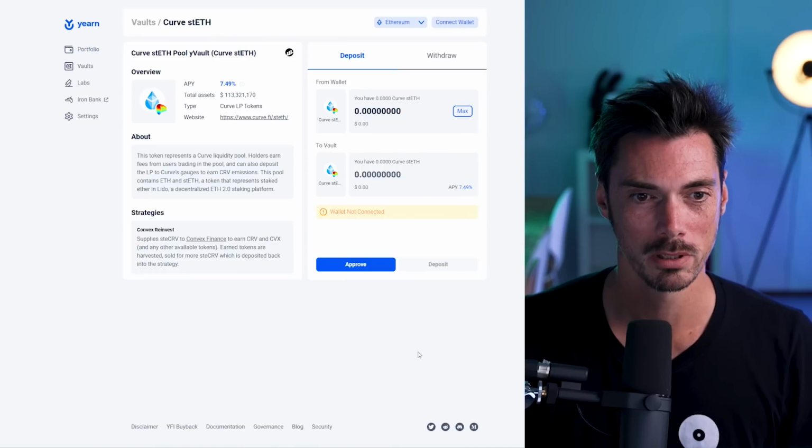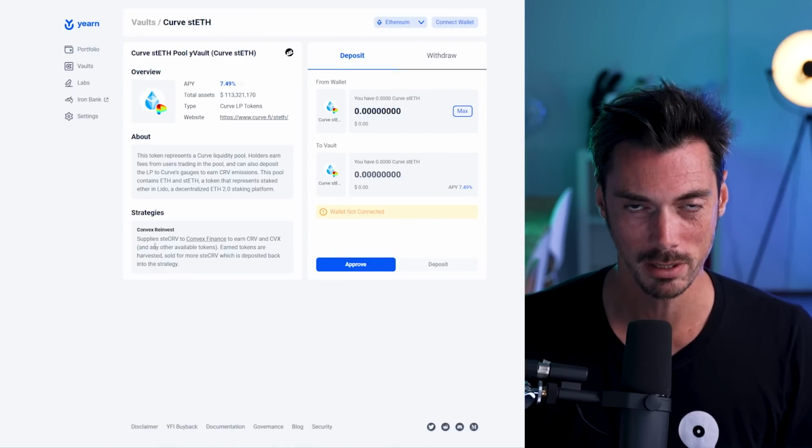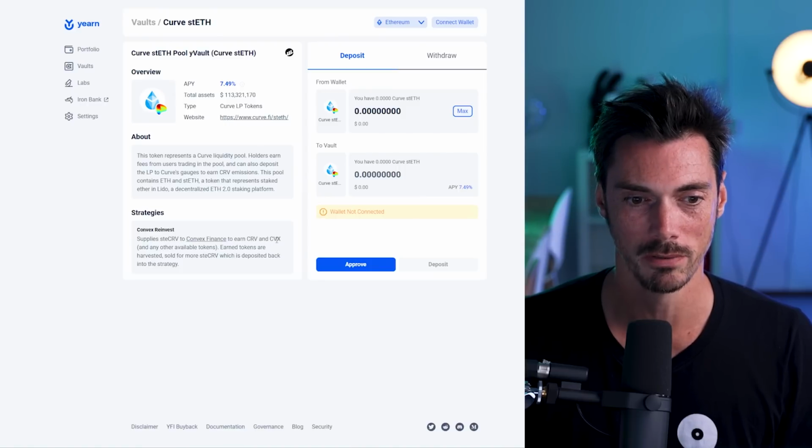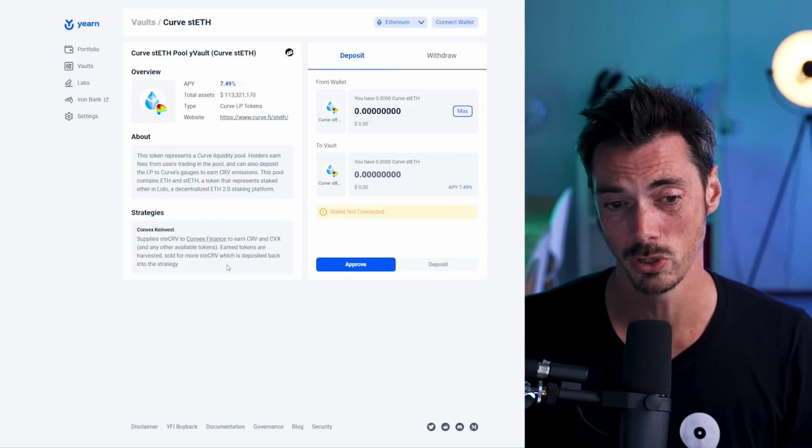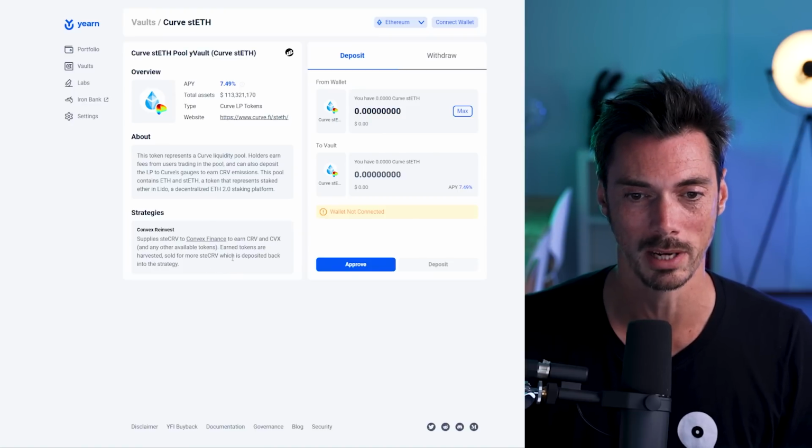Here's the Yearn vault, and we can see here that the strategy is using Convex. So it supplies CRV to Convex to earn CRV and CVX. And then those earned tokens are harvested and sold for more CRV, which is deposited back into the strategy. So it compounds and gets you to this APY of 7.49%. Very nice. Now, what are the risks involved in this?